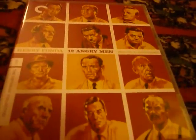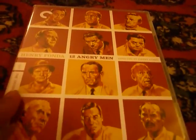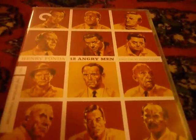So yeah, it's about these 12 men, 12 jurors who have to decide whether they're gonna put the 18-year-old boy in the chair or not. And it's about reasonable doubt, and it's a really fantastic film.